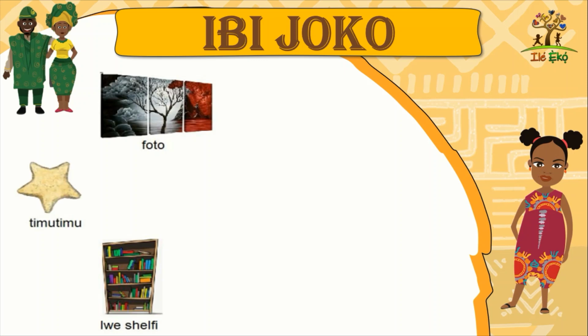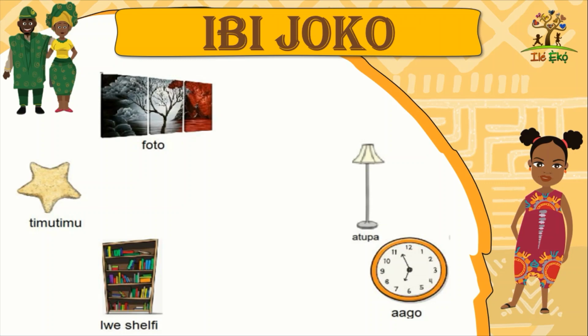Do you have cushions on your sofa? Tìmùtìmù. Do you have a clock on the wall? Ago. Do you have a table lamp in your sitting room? Àtùpà.